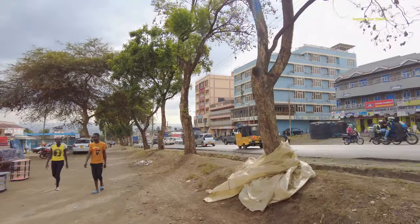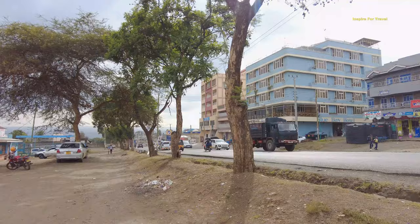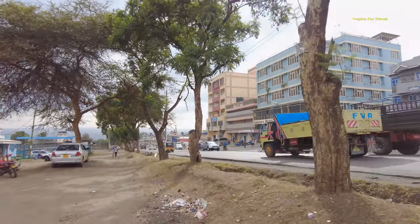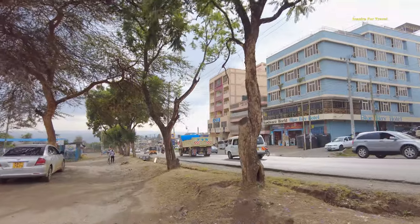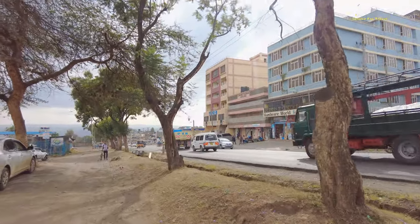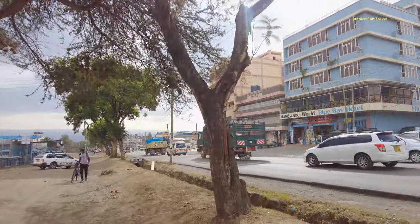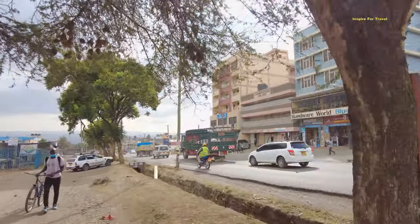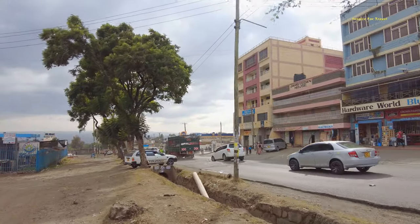It's very near town, which is good if you want to go to town. It'll cost you around 50 Kenyan shillings to get to town from here if you take the taxi with other passengers, the local matatus as they call it. And then you have the boda boda, which is the motorcycle taxi.